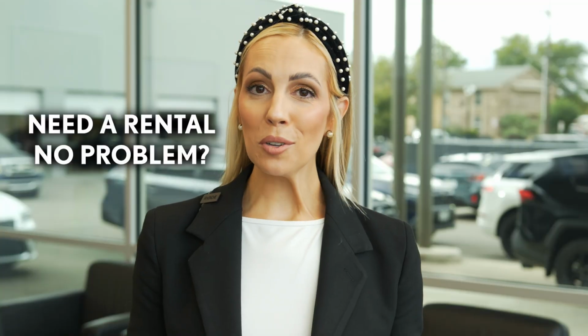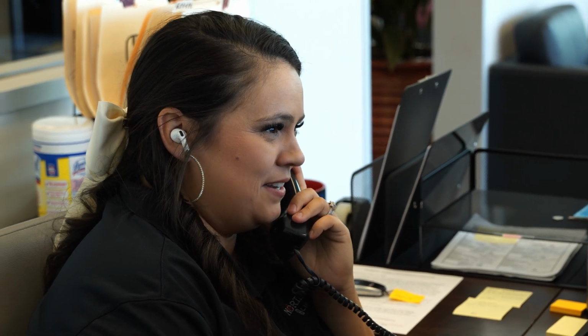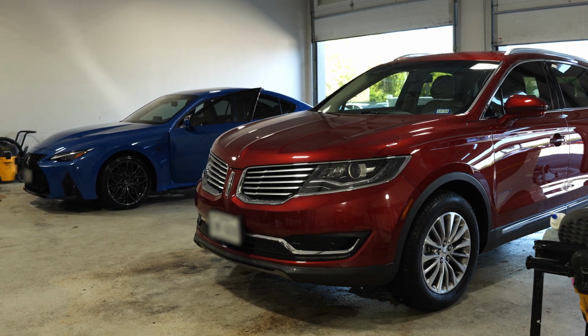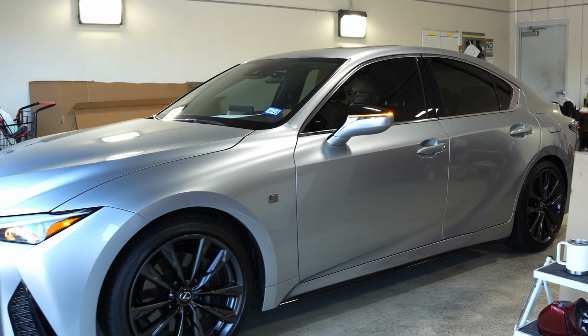Need a rental? No problem. Once you have filed your claim and have your rental car set up, we will call our local Enterprise rental car service for you and they will pick you up directly at our shop. Even better, when your vehicle is repaired and ready for pickup, you can leave your rental with us and we will coordinate with Enterprise to arrange pickup so that you can drive off in your vehicle and the rental return is one less thing to worry about.